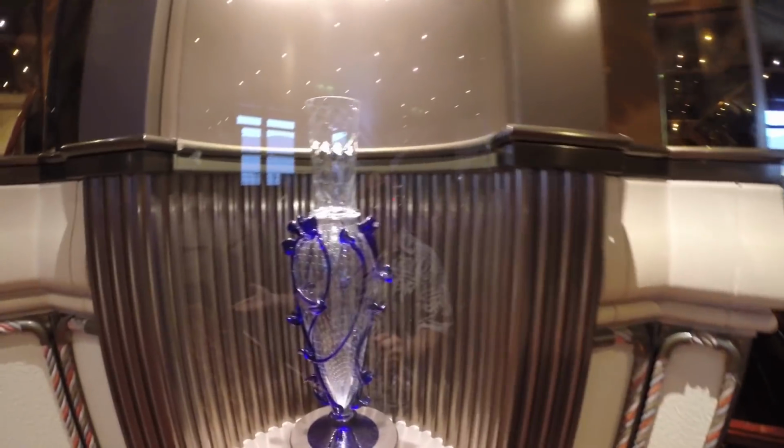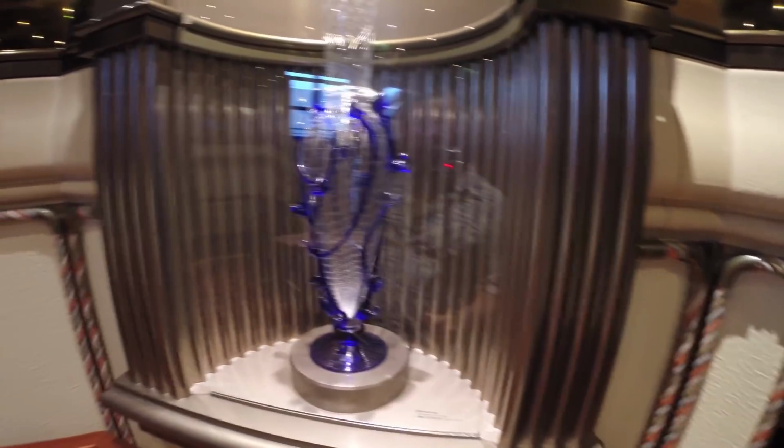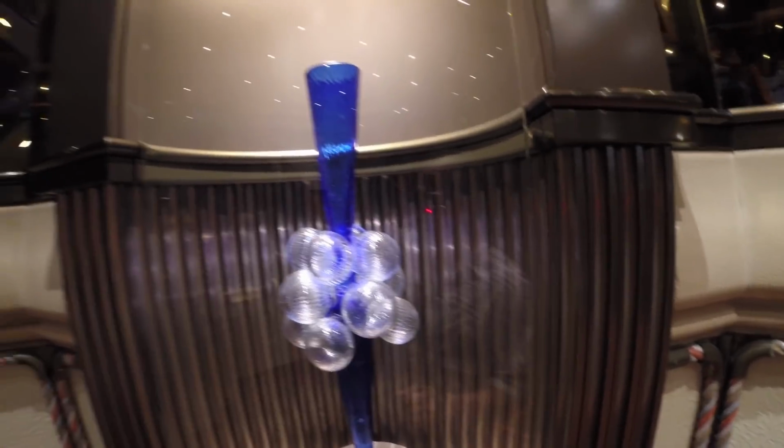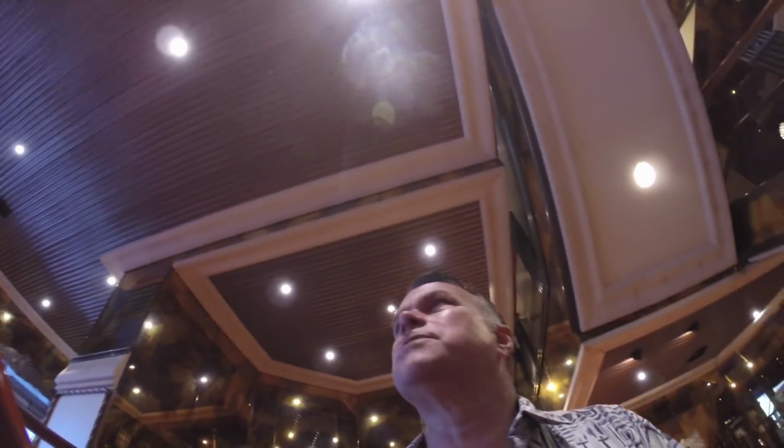Staircase on the landing has two glass works of art, one large painting, and that's all 10 floors in 3 stairways, 4 stairways, maybe there's 2.